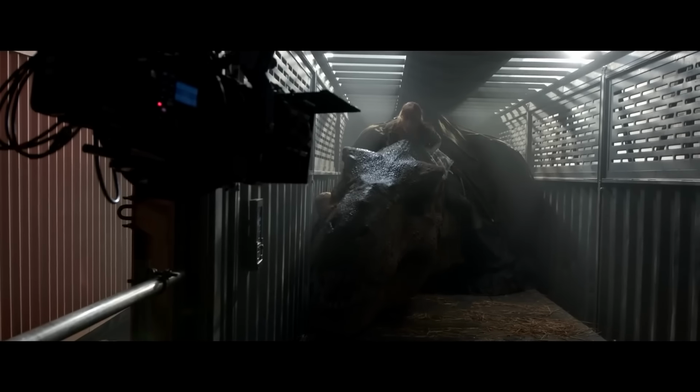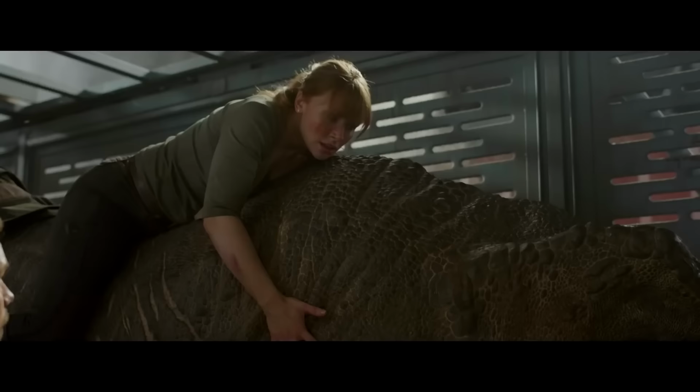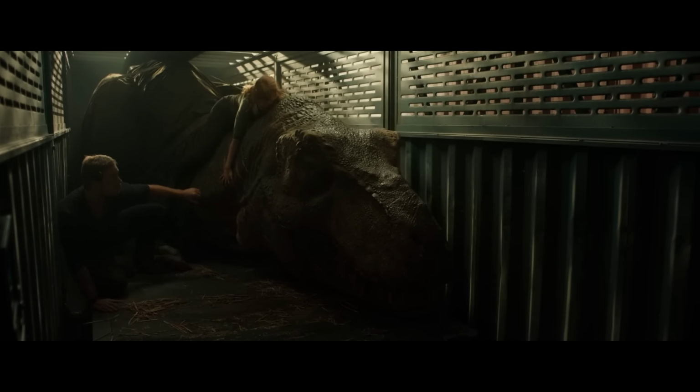It was also designed so that Bryce Dallas Howard could be able to ride it. She had to train and learn how to ride the animatronic. According to her, this experience was pretty unique and pretty terrifying at the same time.